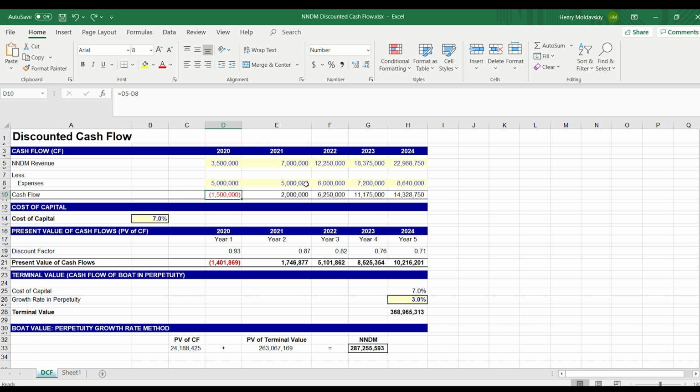So yes, we're going to have a lot of negative cash flow in 2020, but in 2021, they might break a profit. And this is what it's going to continue to look like. Just going down, this is the present value of cash flows. What's happening here is cash flow is increasing, but not as much, because this discount factor is taking into account that future dollars are worth less today. So $14 million in 2024 is only worth $10 million today. You add up all of these values, plus there is a formula here for perpetuity, and then you add everything up and you get about $368 million.